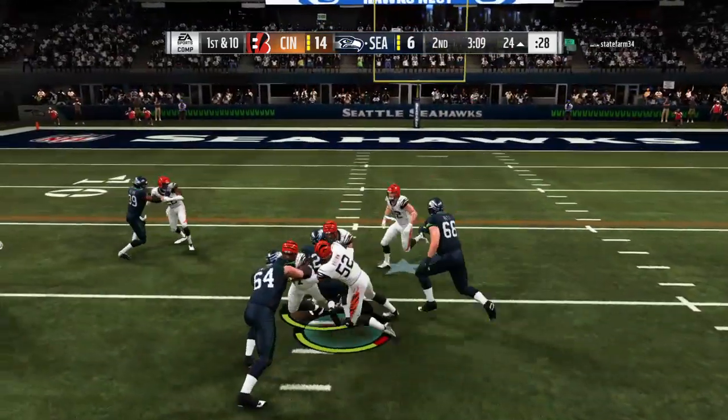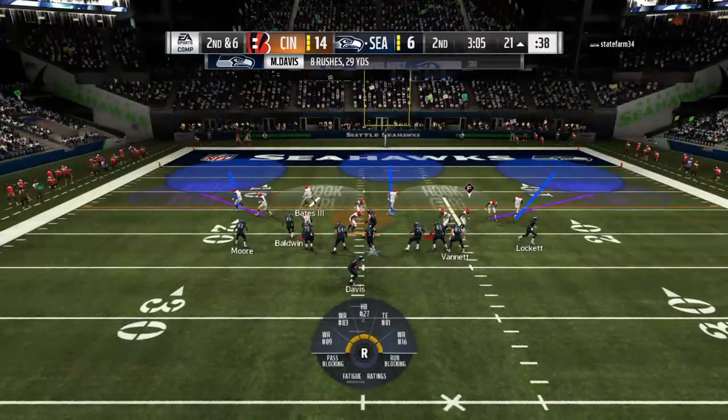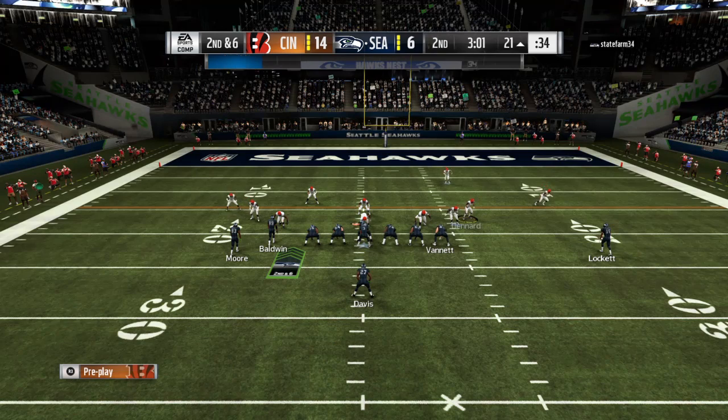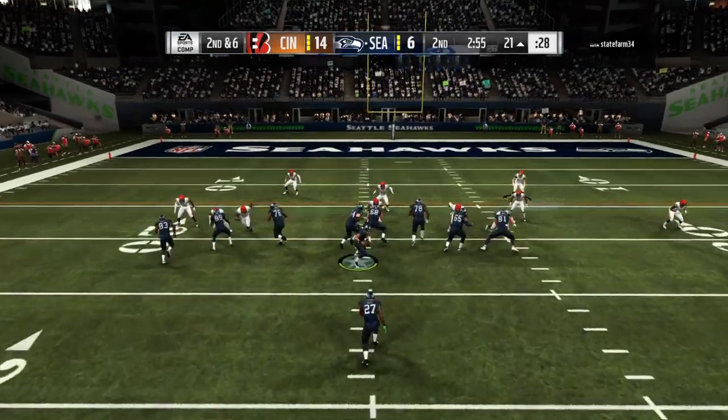Here's a give to Davis. And able to push his way forward here for a good little gain. It's a pickup of 4, and it'll bring up second down. And that's one of the reasons you like to blitz even on rundowns. It confuses the blocking assignments. It doesn't allow those offensive linemen to get up to the second level.